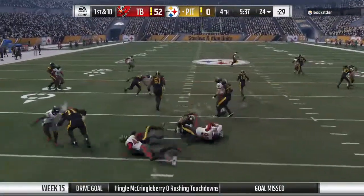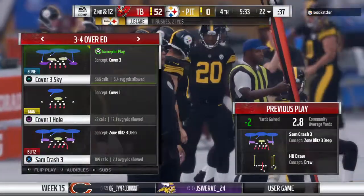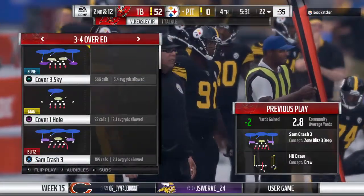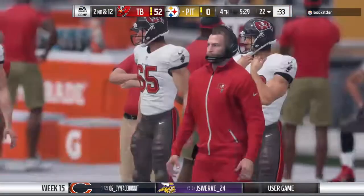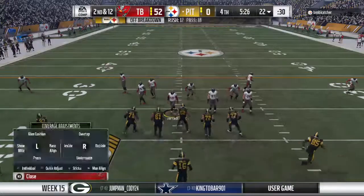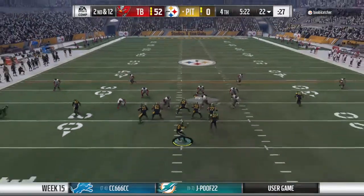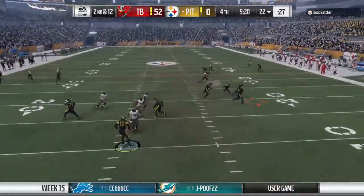They'll run it now out of the gun. And this one goes nowhere. Losing yardage back at the 22. That's going to go as a loss of 2, and it'll be 2nd down. It's already 2nd and 12. The defense hoping to push them back more. The defensive line disperses a little bit here, maybe expecting a pass.